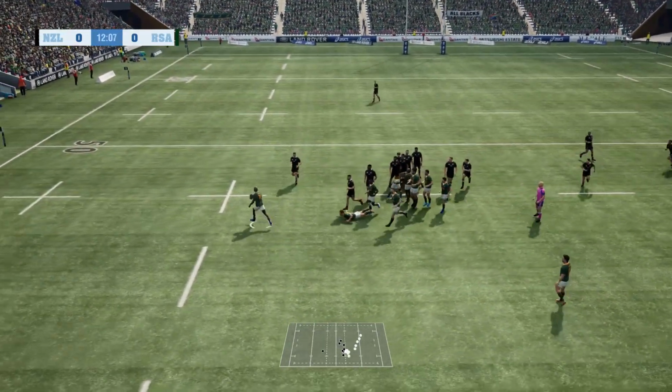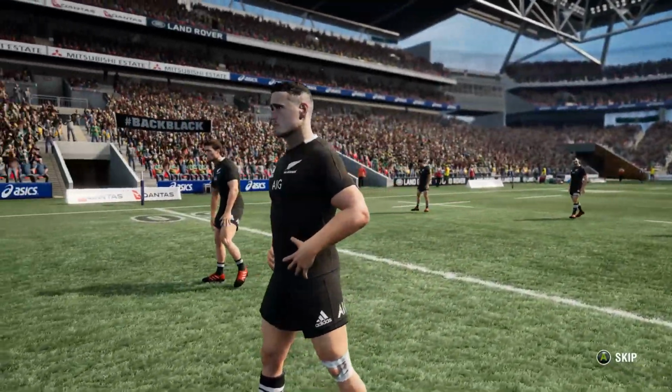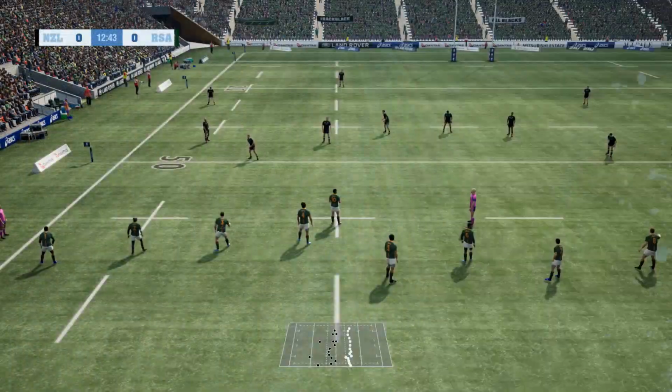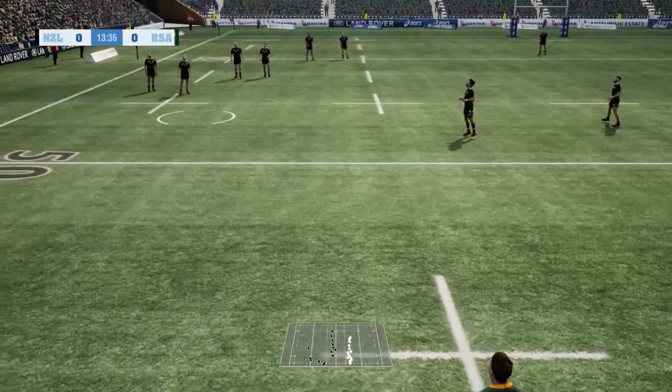Here's Steyn, goes to Mapimpi. Oh no, Mapimpi! Taken in a reckless tackle by Will Jordan. This game has just come to a standstill. Two injuries, now the high tackle. Remember, Steyn's on the field, but they are instead going for a touch.